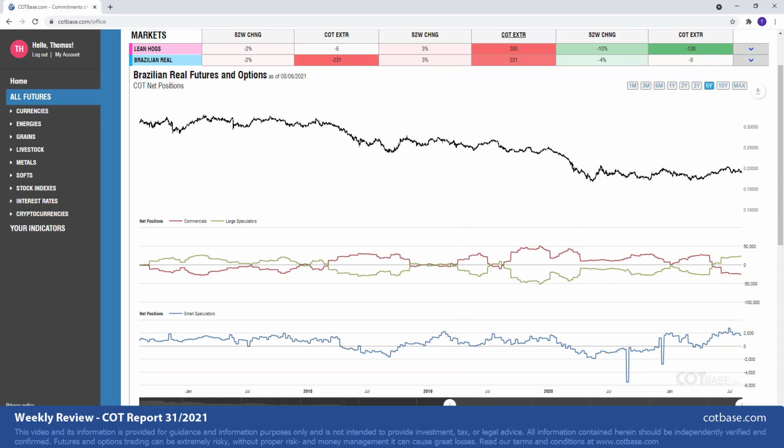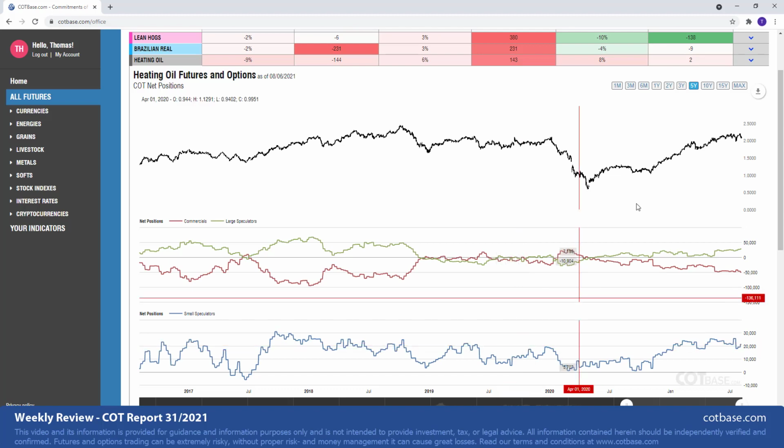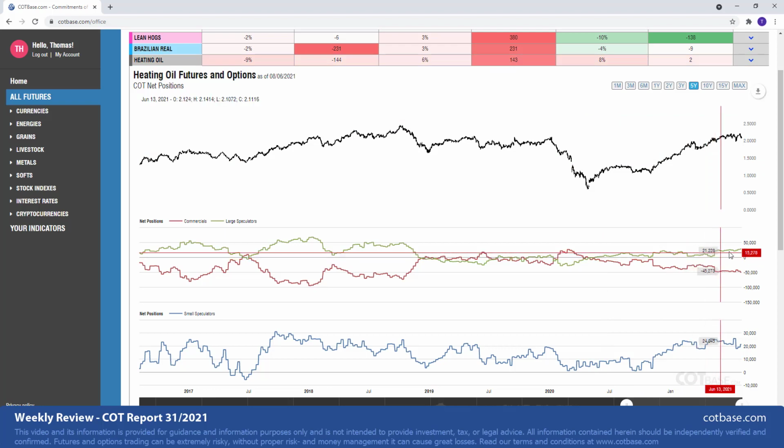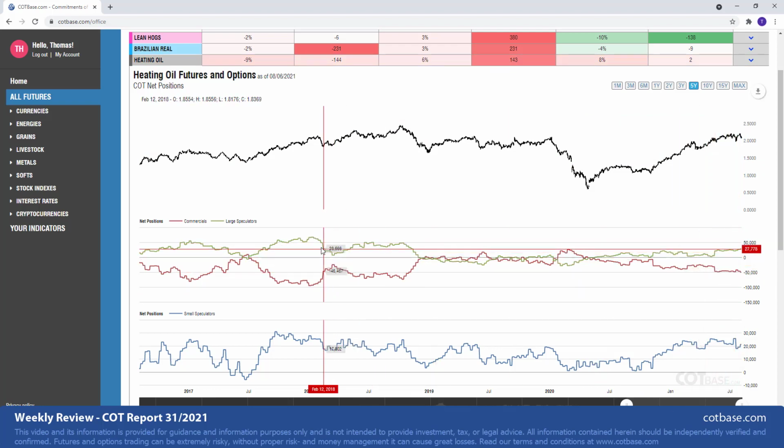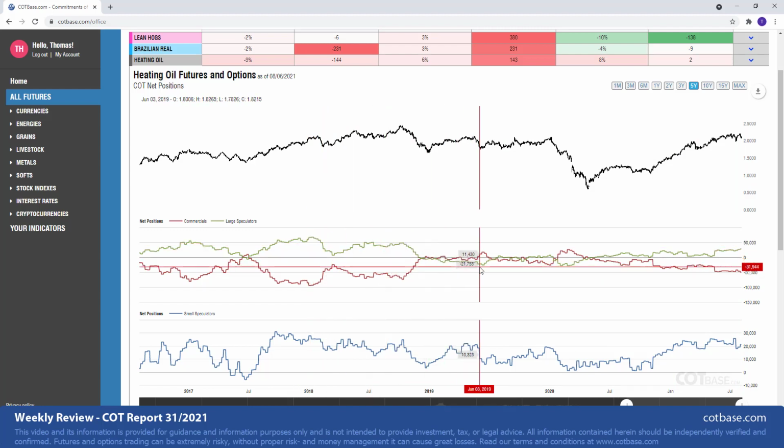And last but definitely not least, let's have a look at the heating oil market, another energy for this review. 143 report extreme over there, and that puts us more or less in between the two extremes, the most bearish and the most bullish extreme that we had in these past 5 years. So we're not surprised.